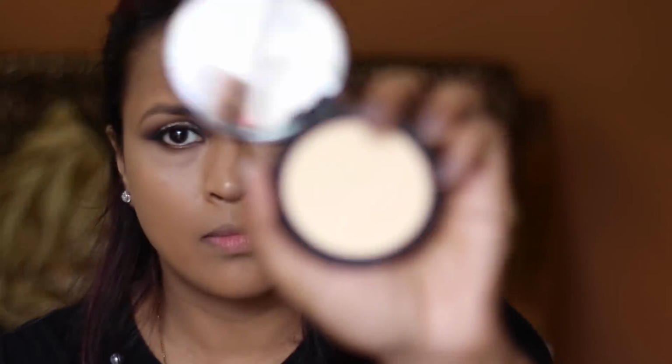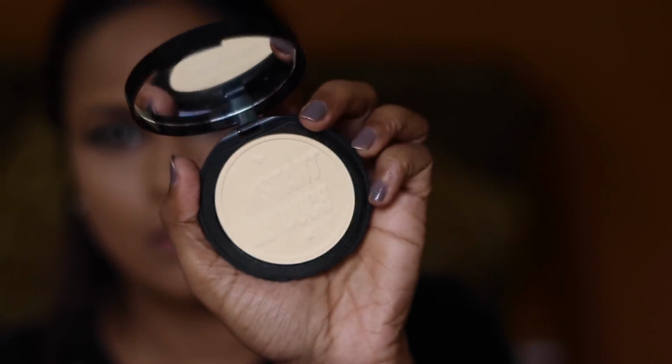This is another product which I purchased ages ago, like 7 months ago. This is Soap and Glory Kick-Ass powder, and this is not available in India. My blogger friend picked this from London when she was in London, and this is a pressed version of banana powder. This is a brightening powder and it is yellow.